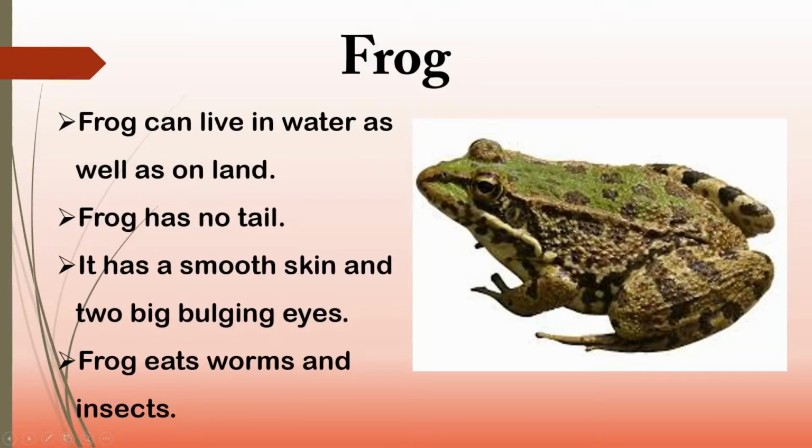Next one, this is a frog. Frog can live in water as well as on land. Frog has no tail. It has a smooth skin and two big bulging eyes. Frog eats worms and insects and swallows their food whole.